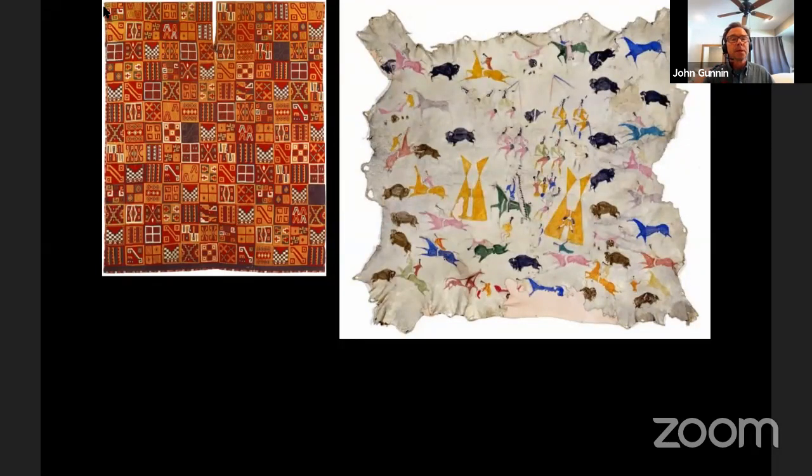So let's see. We have here two works that can both be worn. Although the hide painting was often displayed on walls, that's how they are now, the hide paintings could be wrapped around you. And on the left, you can see the slit on the top to slide your head through to wear it. Both are conveying information about the societies. So I think this is a pretty good comparison.